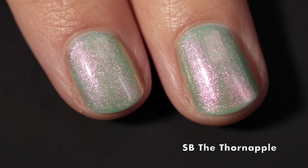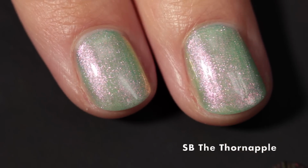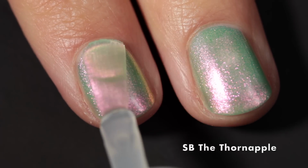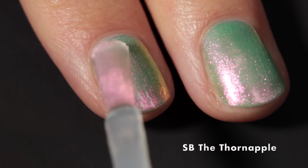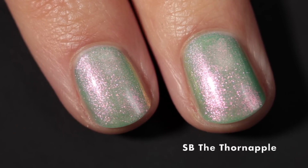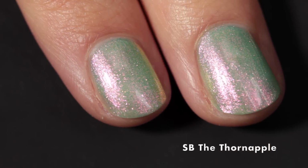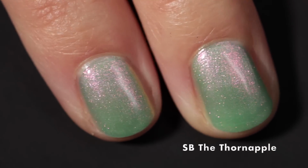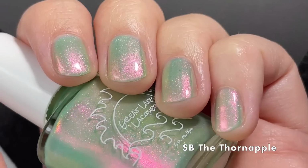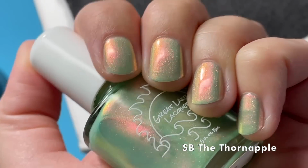And I did think that this one looked best built up in 3 coats. And this is another one that will dry down just a tiny bit less glossy than it applies, so you definitely want to bring back the glossy factor. And I think this was another one that a lot of people were very excited about and wanted to see come back. So here it is in 3 coats plus top coat. And here it is with the shimmer showing itself off.